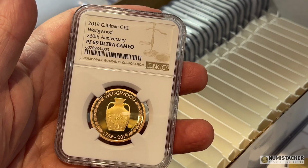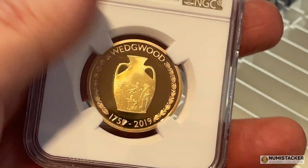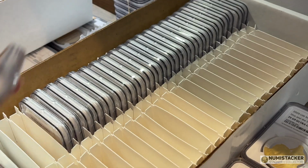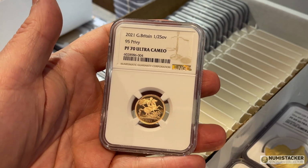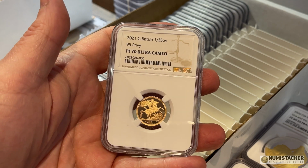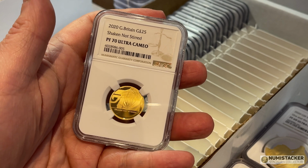Here's one I particularly like. It was one of those £2 gold coins that didn't really sell incredibly well. So very few of those are hitting the market for grading. And that's what you should be looking for, I think, in many ways. The coins that nobody really bought are the coins to have for the future.